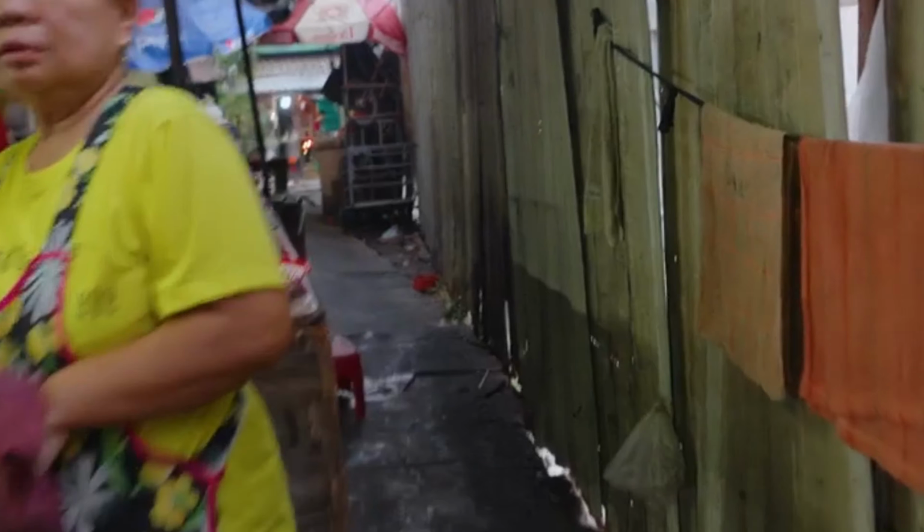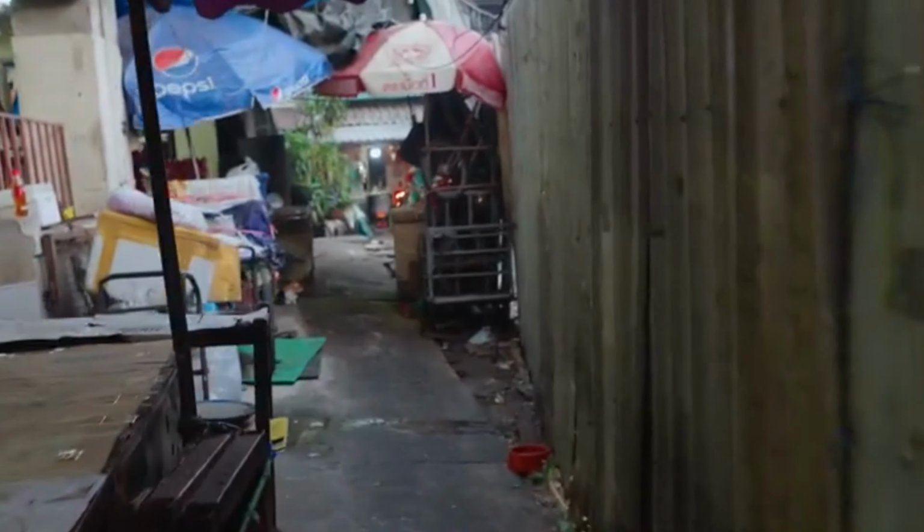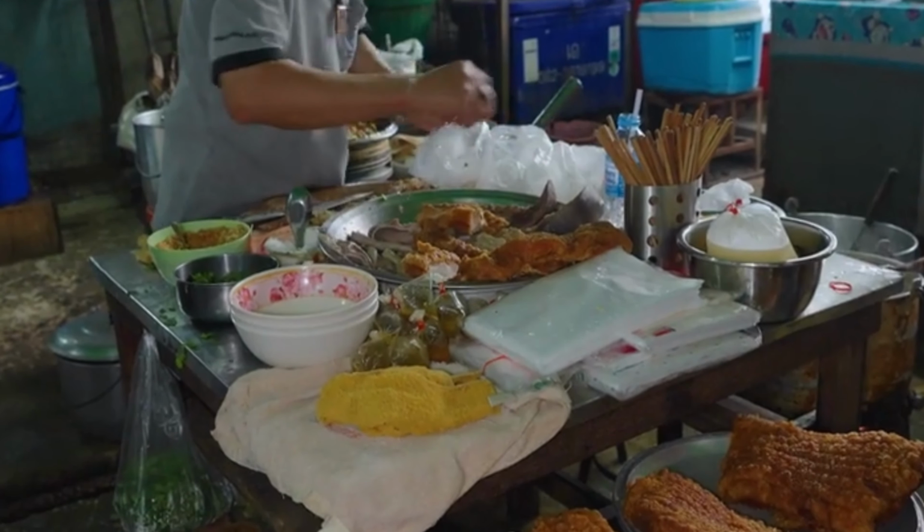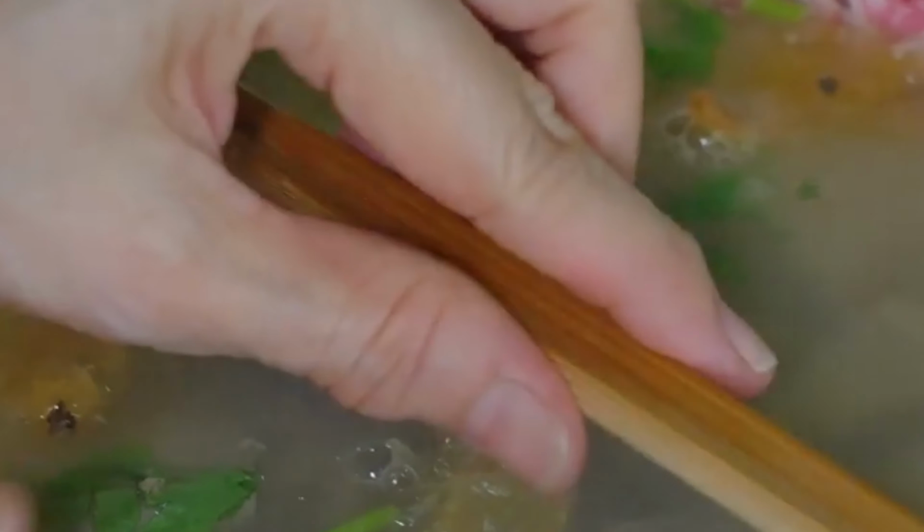The recipe is from 100 years ago. It's extremely popular, and it's a very Thai Chinese dish. His father started it, and he's been doing it for generations, and he just picks out the pieces of pork so expertly. Chinatown has a very strong influence from the Teochew or the Dachu people.